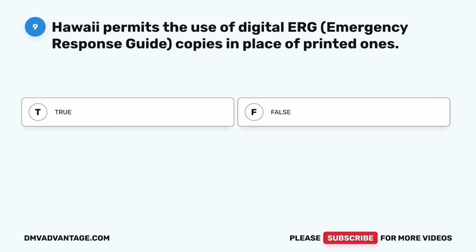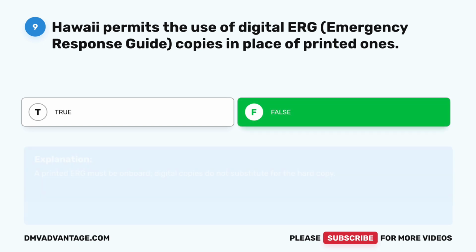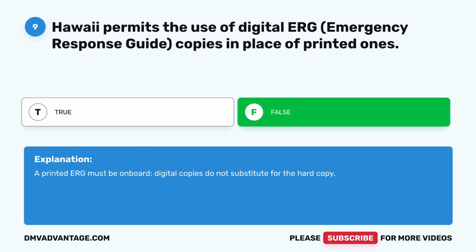Question 9. Hawaii permits the use of digital emergency response guide ERG copies in place of printed ones. True or false? False. A printed ERG must be on board. Digital copies do not substitute for the hard copy.